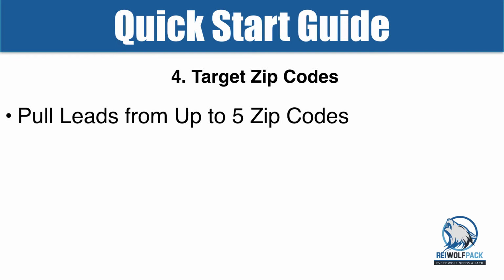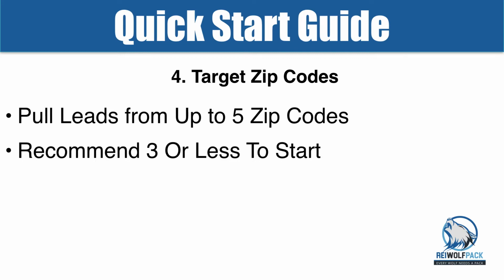All right, target zip code. So real quick, we're going to pull leads from up to 5 zip codes for you, okay? Up to 5 zip codes. But here's what we recommend. We recommend that you use about 3. We find that if you use any more than 3, you're spreading yourself too thin, and you may have appointments in too many different locations, and you can't really narrow your focus.